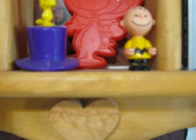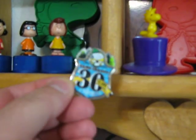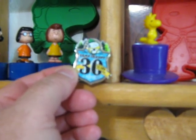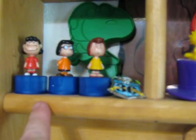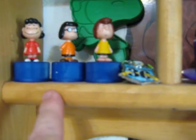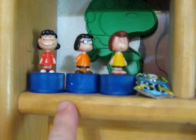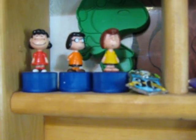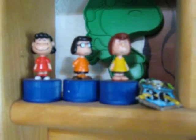And here's another thing from Ross. 30th, oh, these little things do not focus. 30th anniversary Camp Snoopy Knott's Berry Farm enamel button. Now these are awesome. These are from Japan, where these are Pepsi cap bottles, and they are really cool over in Japan with the Peanuts stuff. Like, why America doesn't have these, I don't know, but they have a whole bunch of different Pepsi plastic bottle tops that have figures on them, and that's some of the year-round ones.